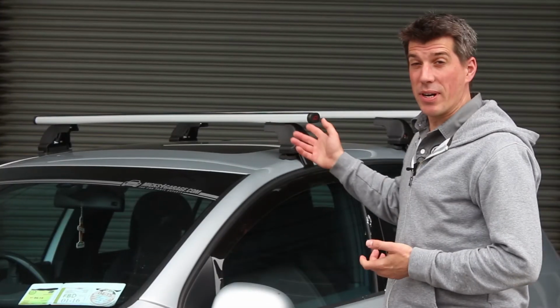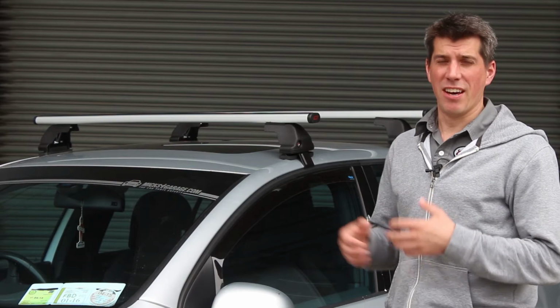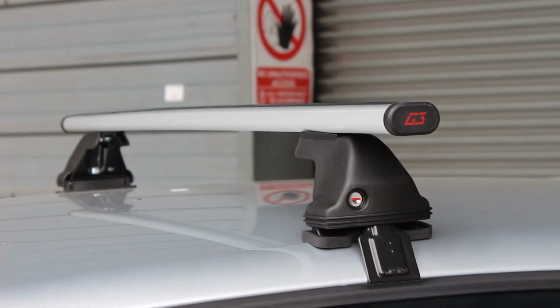There's also a set of roof bars on the car, which our customer service team have been test fitting. It's a new range from a brand that we deal with called G3, and they were just fitting them to make sure they understand how the product works.